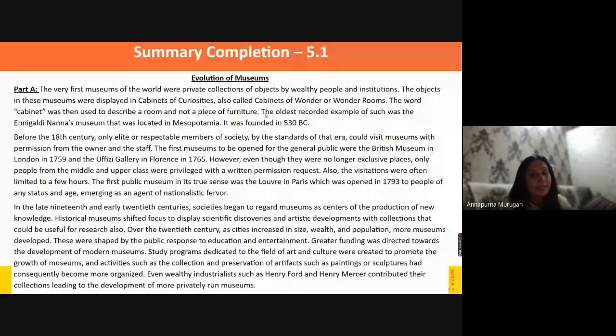Now in the next sentence, you try to see what the British Museum and others opened the doors for, and that too with restriction in the later half of the century. So now what is that? Yeah, before the 18th, I could see many giving the answers. Very good, guys. This is the response we need. Very good. So now, only allied.